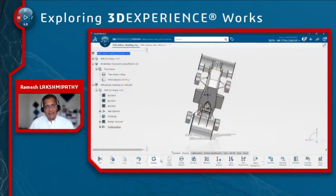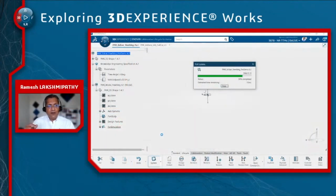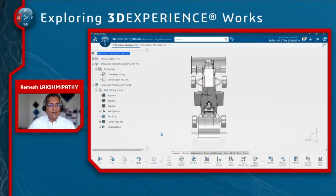But what's really cool is because I want to test multiple scenarios, I don't want to do it one by one, right? That becomes a little bit tedious and it's boring. But I can really take advantage of parameters on the 3D Experience platform. So I can create parameters for my yaw angle, for my vehicle speed, for my design, whatever we are trying to do. Then we let it run through those parameters on its own and give us the final set of data for all of those design candidates.